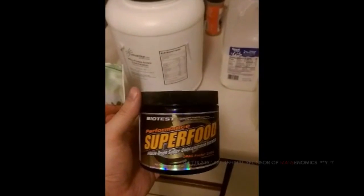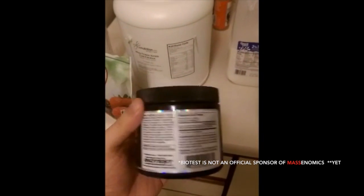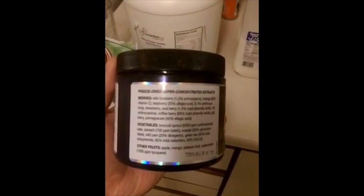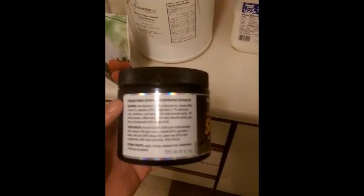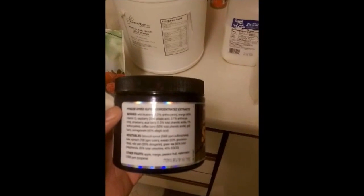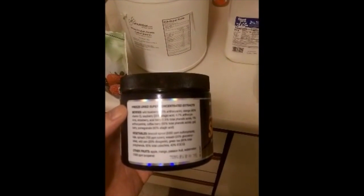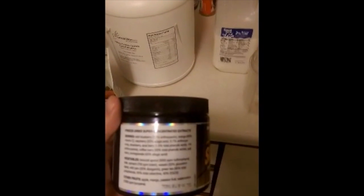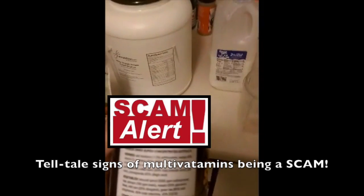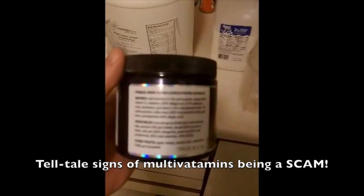This is a supplement I like to use by Biotest. Essentially what it is, is a bunch of different fruits and vegetables in freeze-dried extract form. Now, the benefit to using freeze-dried extracts of fruits and vegetables over, say, a multivitamin is that with multivitamins, you're just kind of getting vitamins and minerals thrown in there at different ratios, different increments. The problem with that is that you may be getting way more of one mineral or vitamin than you need and way less of one that you're deficient in. With whole foods, it's a lot harder to get too much of one.